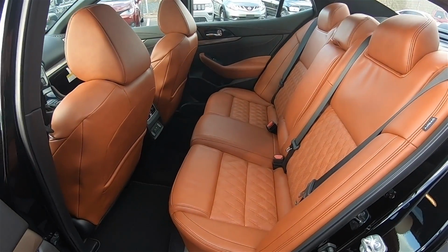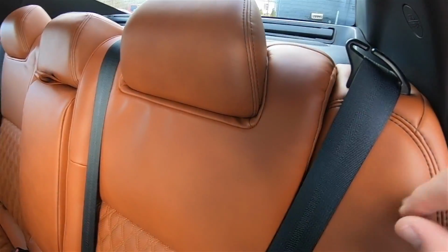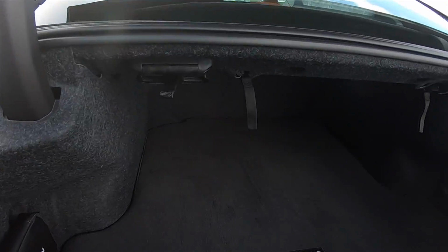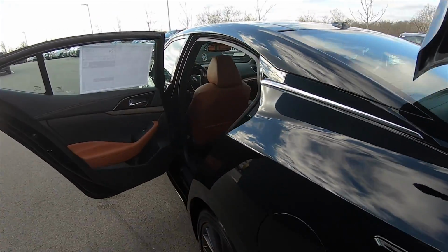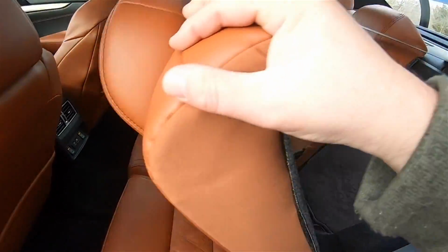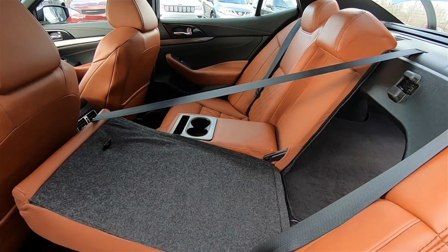And while the seats do split fold, there is no interior release handle. Nissan still has not put an interior release handle in the Maxima for whatever reason. So in order to fold the seats, you have to walk to the rear of the vehicle, open up the trunk, pull these little tethers in the trunk area, which is nice to have in the trunk, but it's also nice to have the interior releases as well. Just walk back to the car and then fold the seats forward. As you can see, it is a nice flat fold pass-through.